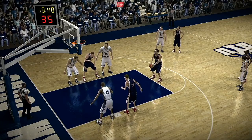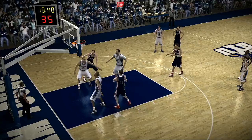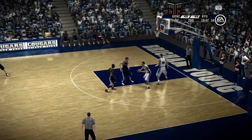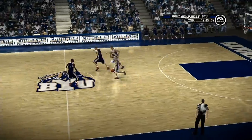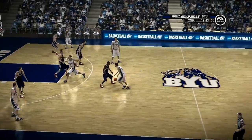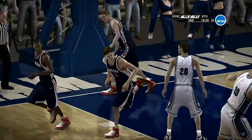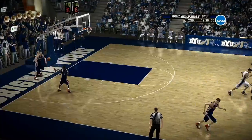How important is it to get to the free throw line? Well, you know, those bonus points, Brad, you get those simple points. They add up at the end. Plus, you get people into foul trouble. There's the pick. Perfectly executed.